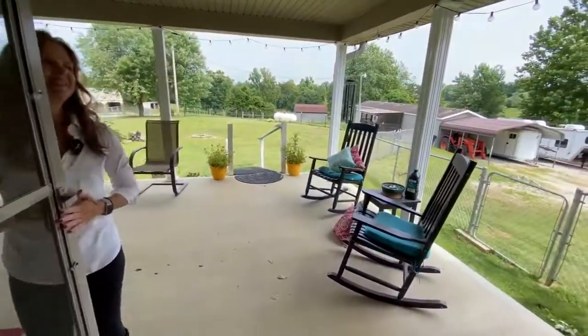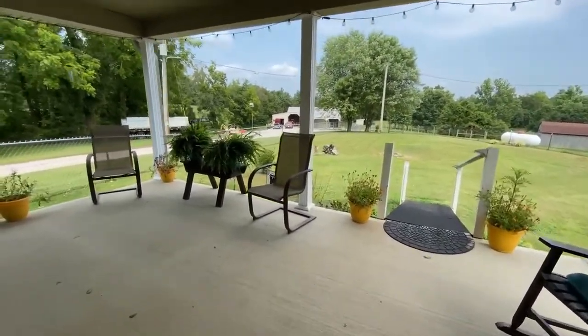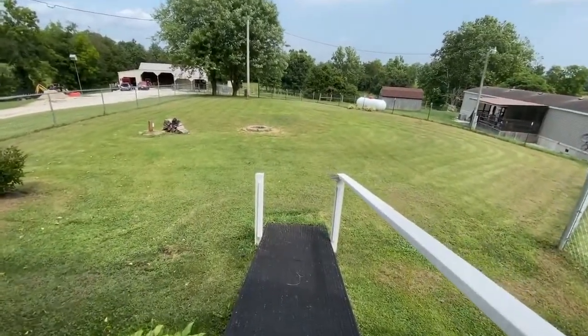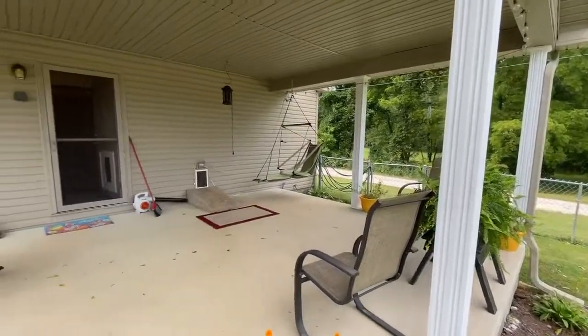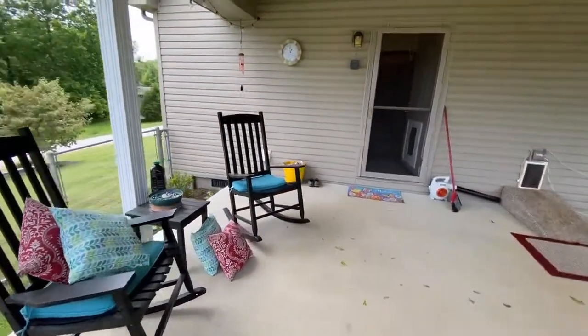You can hear the wind chimes. It's a fully fenced backyard. So if you have pets or little ones that you want to let out and play, you don't have to worry about them getting too far. Plenty of room to sit and visit and have family get-togethers.